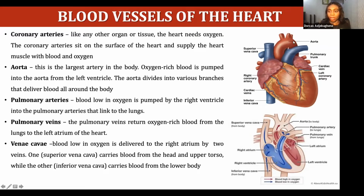Now, the next vessel is called the aorta. You can see the aorta here. It's this big pipe here, and it's known as the largest artery in the body. Oxygen-rich blood is pumped into the aorta from the left ventricle to ensure that it delivers blood around the body. So from the aorta, blood gets to other parts of the body.